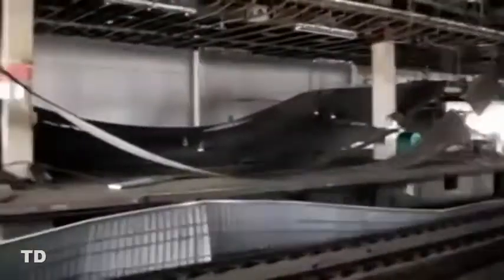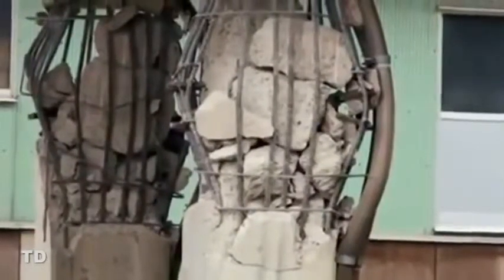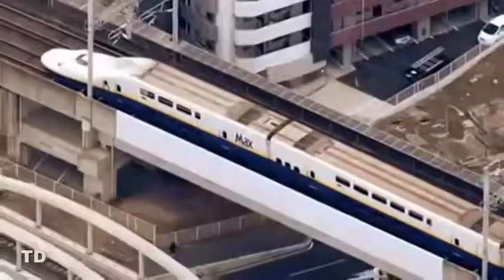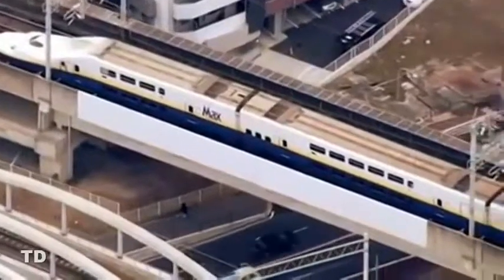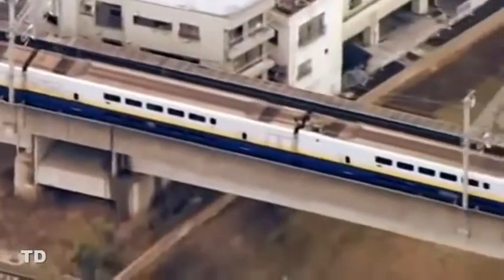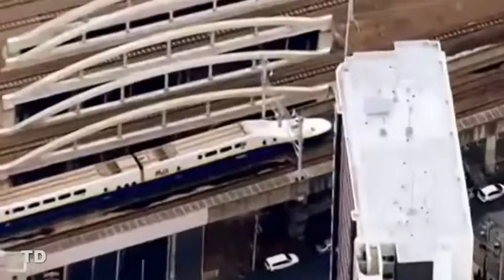The March 2011 earthquake destroyed stations, tunnels and bridges up and down the bullet train network. But crucially, not a single bullet train was affected, because the earthquake warning system automatically brought them to a halt. In some cases, 15 seconds before the tremors damaged the tracks.